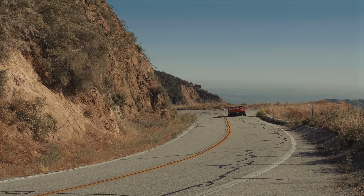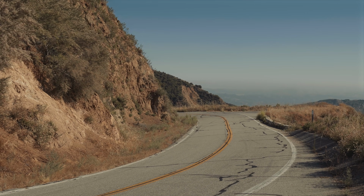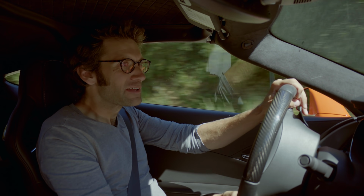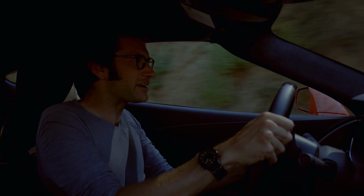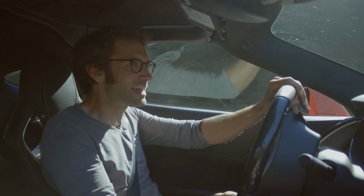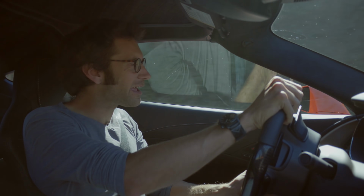I first remember really falling in love with them, listening to them at Le Mans. That sound in the middle of the night, you didn't need to know which car was coming by sight. You could just hear the Corvettes rumbling away.